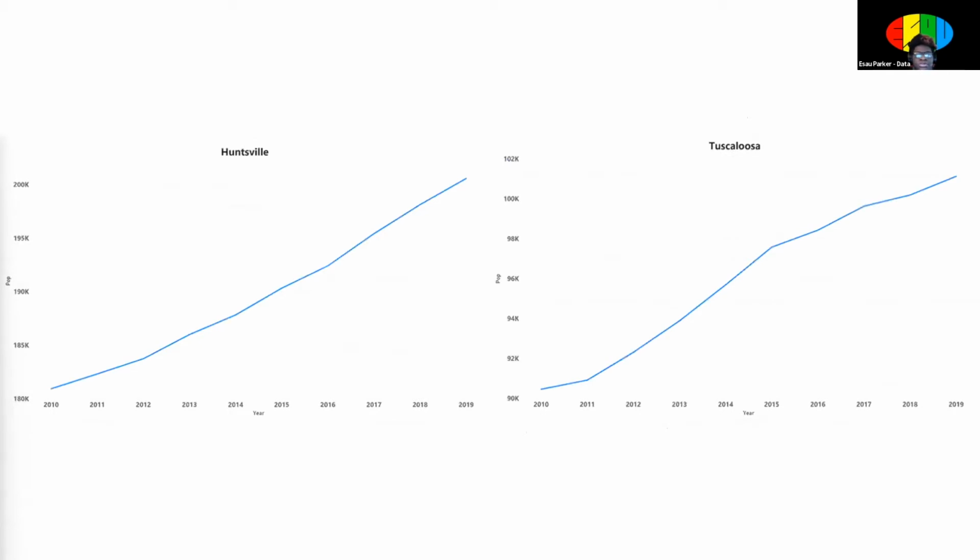Huntsville is one of Alabama's growing cities, as shown from its continuous increase of residents over the last decade, gaining around 2,000 to 3,000 each year, going from 180,000 residents to over 200,000. Tuscaloosa and Huntsville, in comparison to Montgomery and Mobile, are opposites of each other. One pair is showing a continuous decline, while the other shows a steady increase in population.